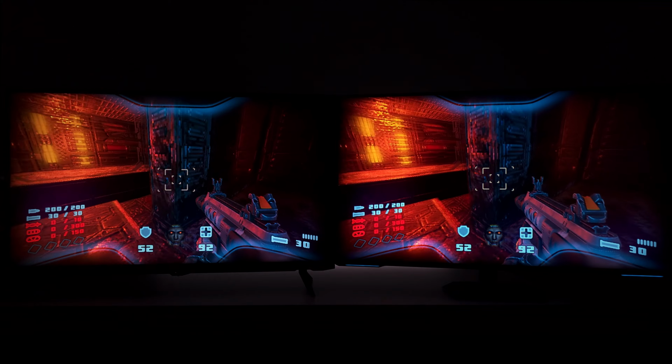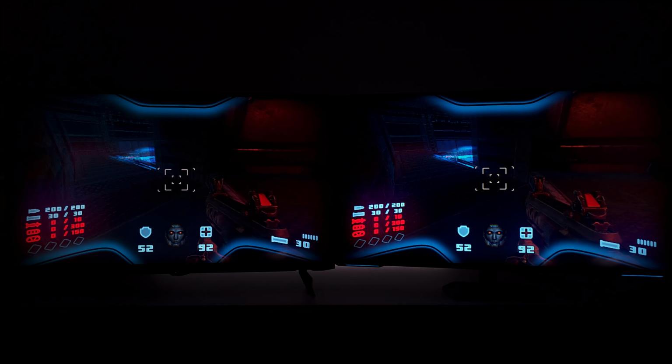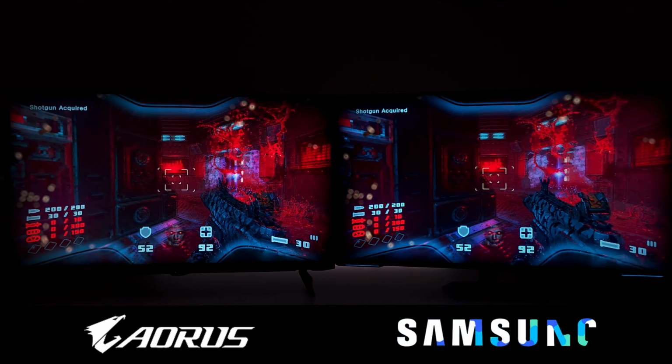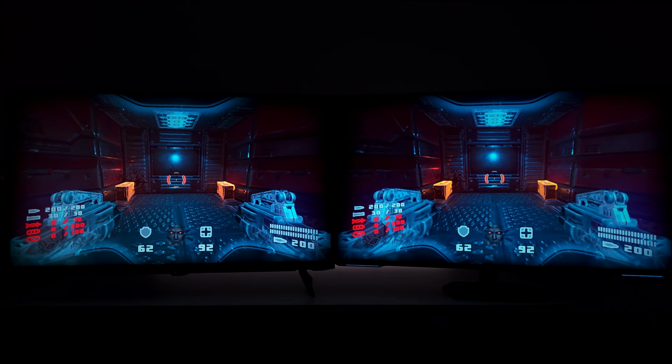I will say that the Neo G7 is a friendlier, easier pick up and play monitor because it's just like a TV. TVs are easier to handle, as the main menu on the Samsung is just like the TV. While on the Aorus, there's just much more flexibility with the black equalizer overdrive settings. Again, more PC-centric, more PC-like.